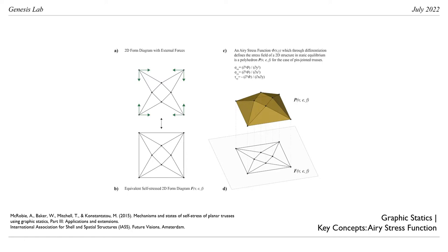So what it means is that the area stress function, rather than a smooth continuous surface, is going to become a discrete polyhedron, the faces of which are planar. And then what we do is that you define each one of the members of the truss, and you see where this, can you see my mouse actually? Great. So let's take this edge here of the form diagram.